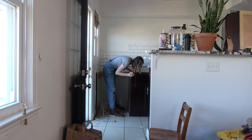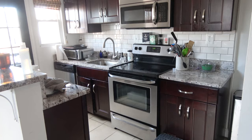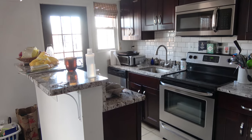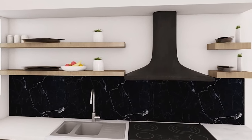This also was going to make the space feel so much bigger, not having these dark, bulky cabinets drag the space down. And with the addition of the open shelves, we also were able to add a cool exposed hood over the stove, and this gave the kitchen a bit of an industrial touch.